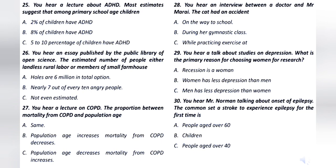Question 28. Dr. Brian Fleming interviewing a parent of a child presenting today. Now read the question.